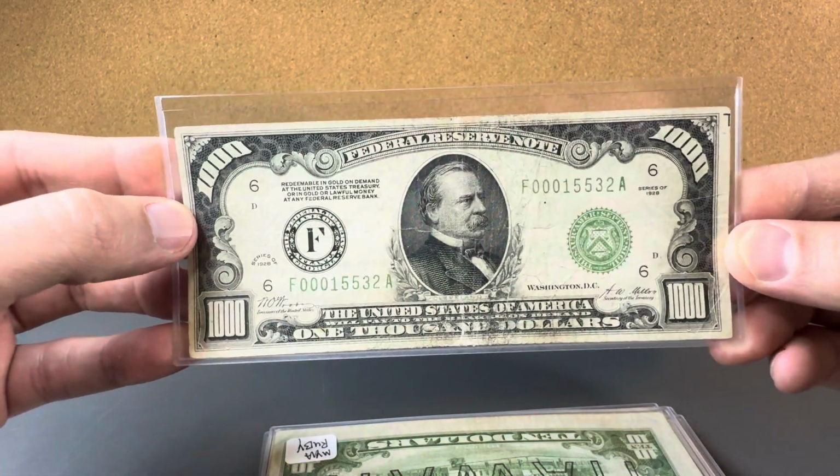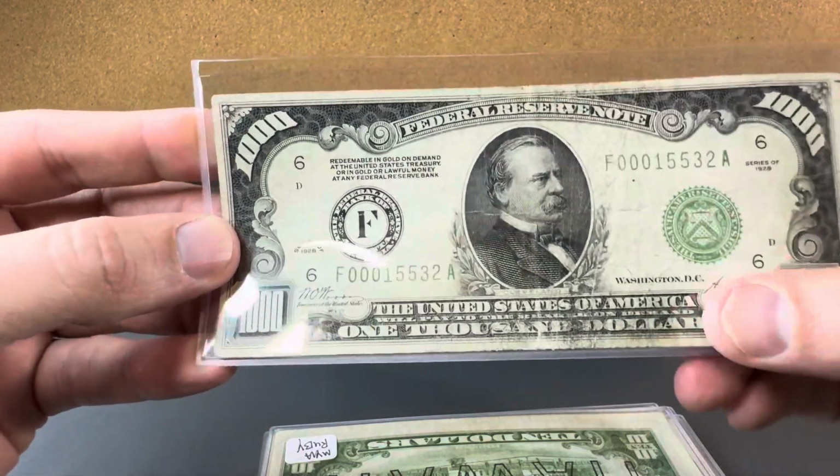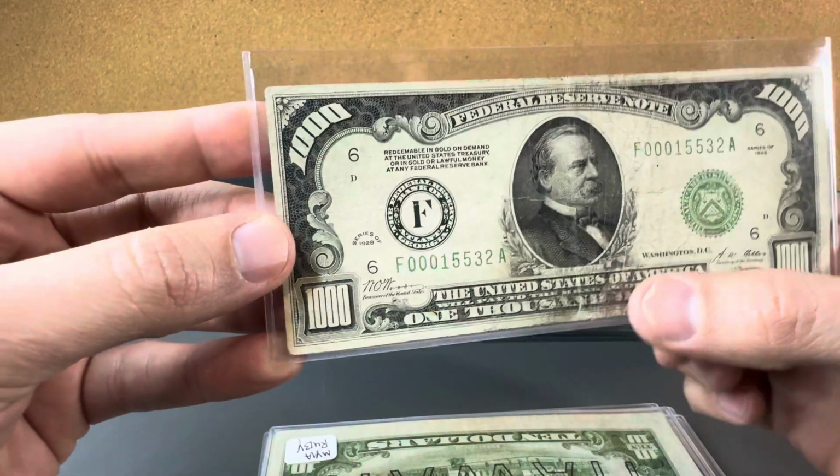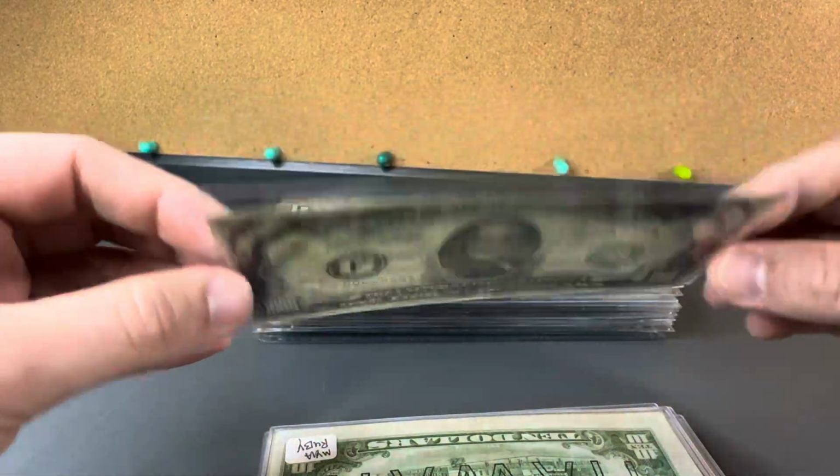Here's a 1928 Atlanta 1000. It's a little worn in the middle, and I think it's got a tiny tear, but for a 1928 series, this will probably be one of the cheapest ones you'll find, so reach out to me on that one.